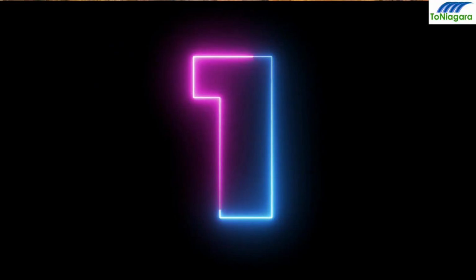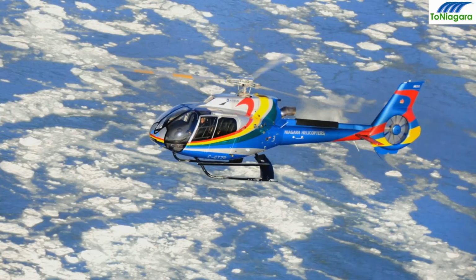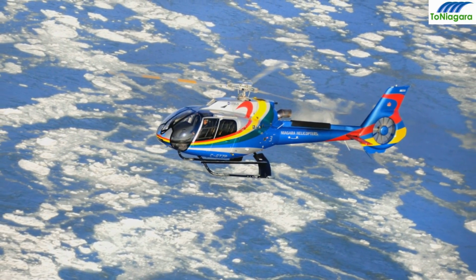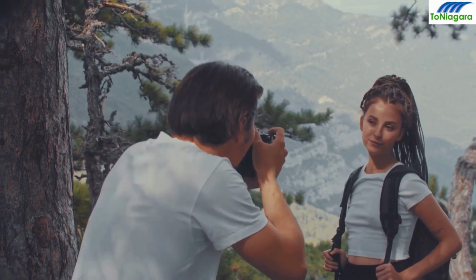Kicking things off at number 1, we're taking to the skies with the Niagara Helicopter Ride. Imagine soaring above the majestic falls, capturing stunning bird's-eye views, and experiencing a rush like no other. Whether you're a photography enthusiast or an adrenaline junkie, this is an adventure you won't want to miss.